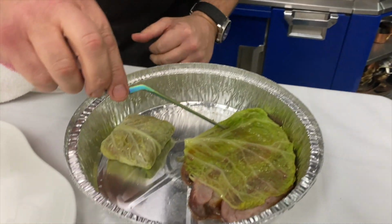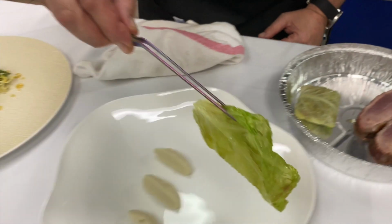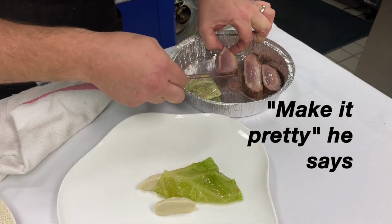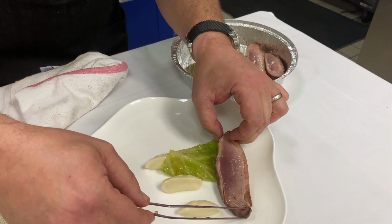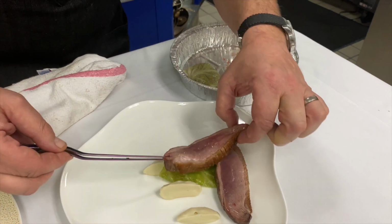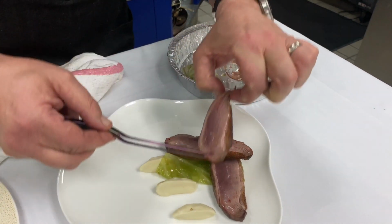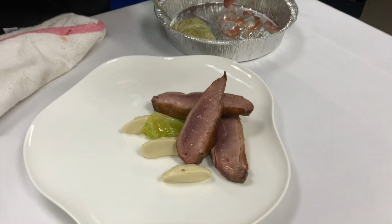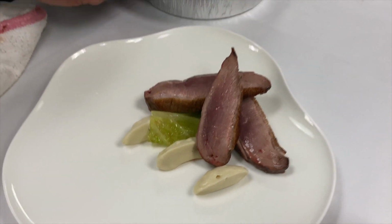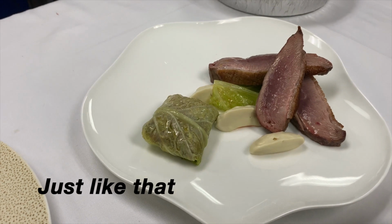So now, this leaf right here, I would just take it off the duck and then just kind of lay it on a plate like that. Just make it look pretty. And then you can lay the duck across it, like so. I don't know, I haven't plated this before, so we'll just figure it out as we go. That looks pretty good. Then we'll take the choux farci, and we could put that right here maybe, just like that.